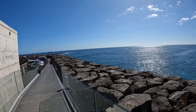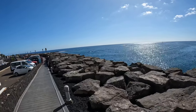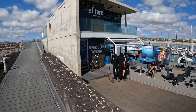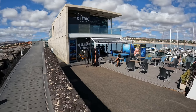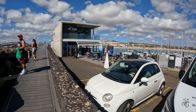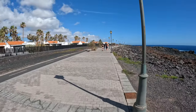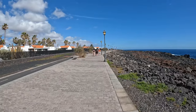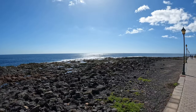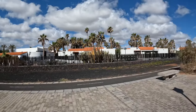A lovely bar up here, but for some unknown reason it's shut. And then again, looking towards the dive centre. So this is about as far east as we can go in Caleta, otherwise we're in the Atlantic Ocean. See a dive boat out there, wish I was on it, but unfortunately I'm flying soon, so I'm not allowed to. And some more of the Barcelo property.